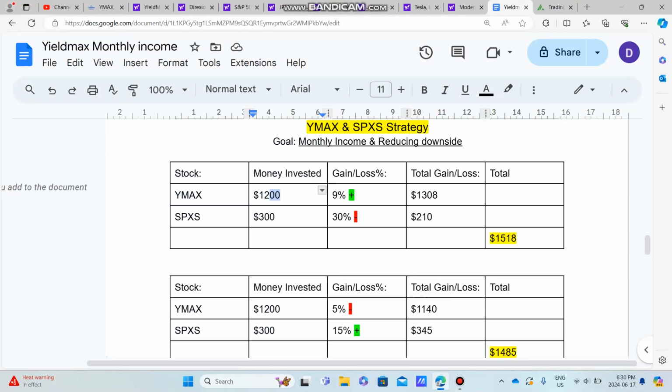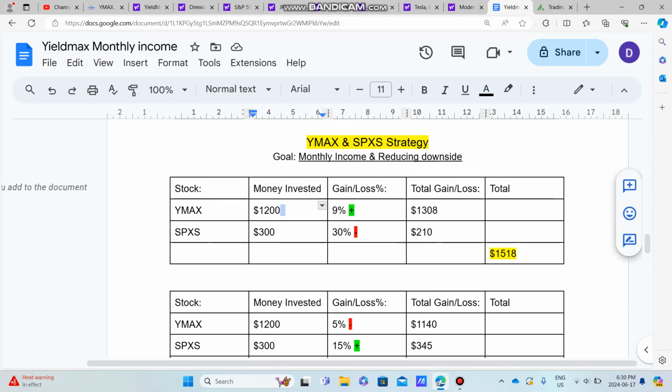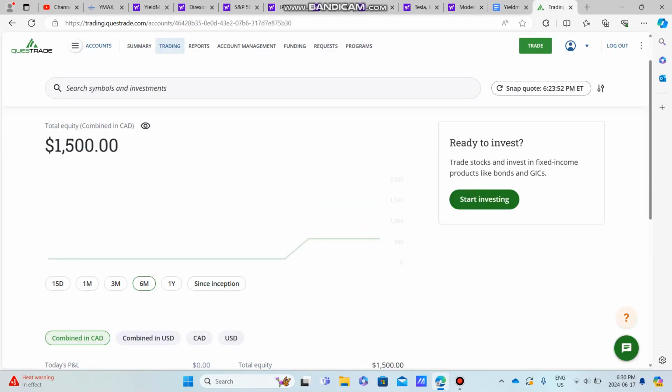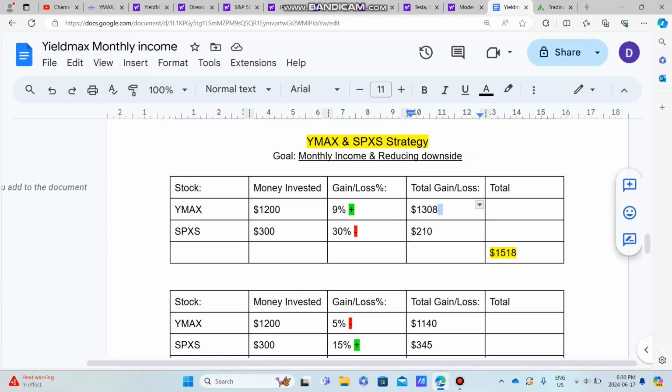So starting with $1,200 in YMAX, these are all $1,500 examples, because in my trading account, I have about $1,500 currently, and I'm looking to put that to use. Obviously, I'm going to be investing way more than that, but this is just a start. So with $1,200 in YMAX, with a 9% gain, from a capital gain perspective, you're looking at about $1,308.